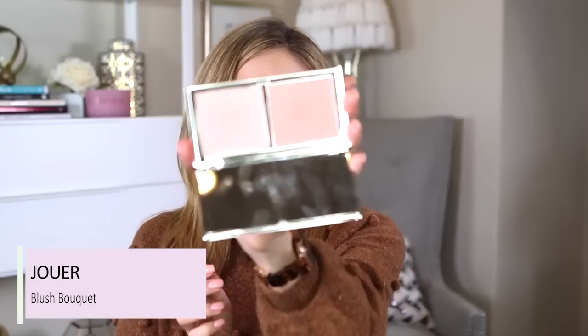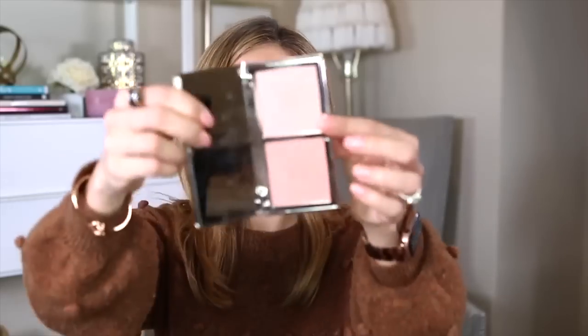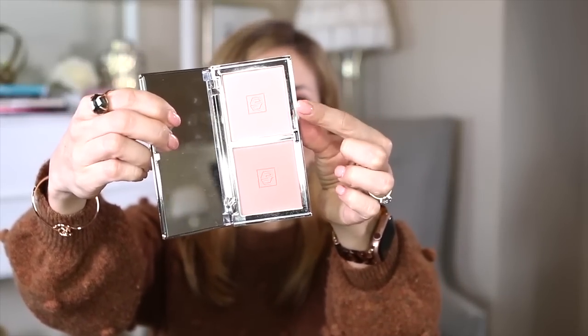I promise. Okay, moving right along, this palette by Jouer, it's a blush palette. And it comes with 2 shades. This is the Adore Blush Duo palette. They are both matte shades, and they are both like a really soft peach. One is softer than the other. So you get a lighter one here and then a deeper one here. Even though this looks really light, like a highlight color, it actually has enough color to be a soft blush. If you have fair skin, this actually would be perfect for you. I feel like this blush palette is pretty versatile for like light, fair skin to kind of tan skin.